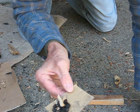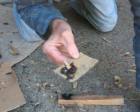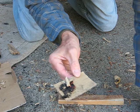Very nice coals. Let the punk wood on fire really nice.